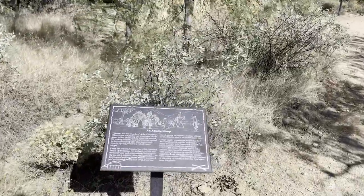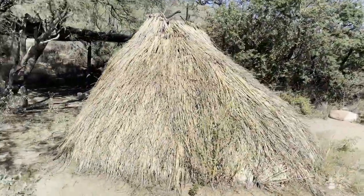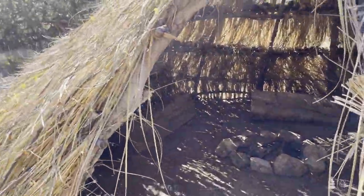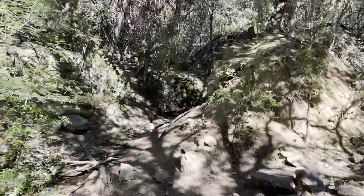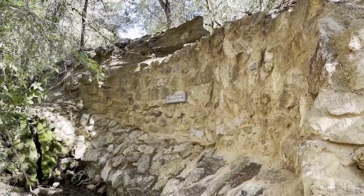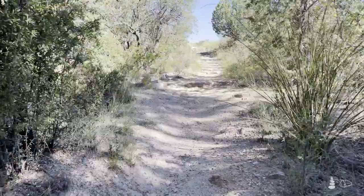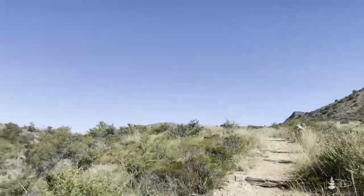Apache camp. This would seem to be Apache Spring. Please do not drink. I'm guessing this is a cistern for the well, or the spring there. Pull up water. This looks like it's gonna be a bit of a reveal. Yeah, here we go.